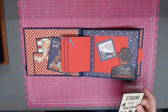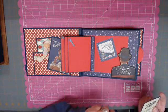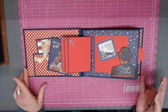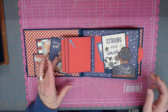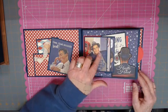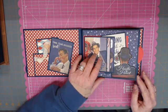So I think that it went really well, and again, it made everything flow, but it stayed with that vintage retro theme. This slides right back inside behind him and holds it nicely. And this is magnetized so it closes and keeps everything in place.